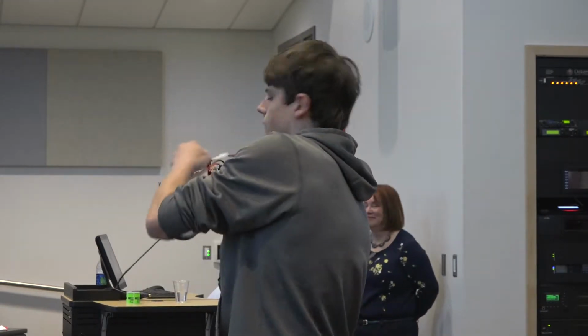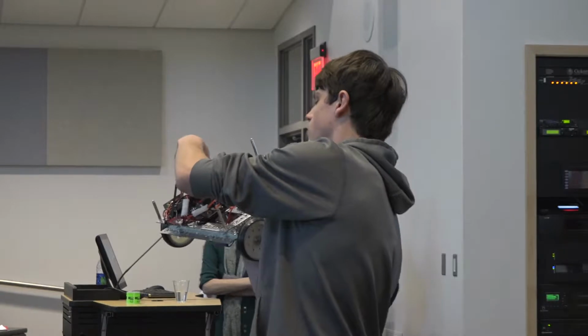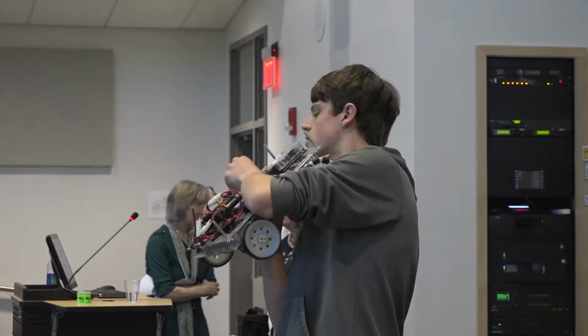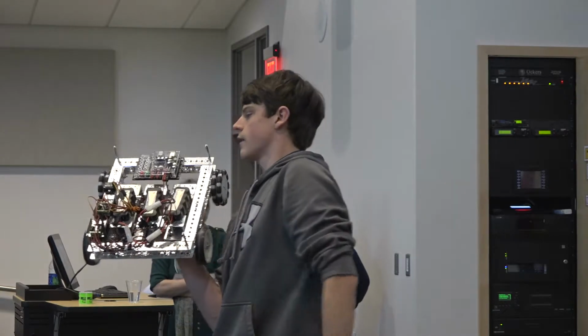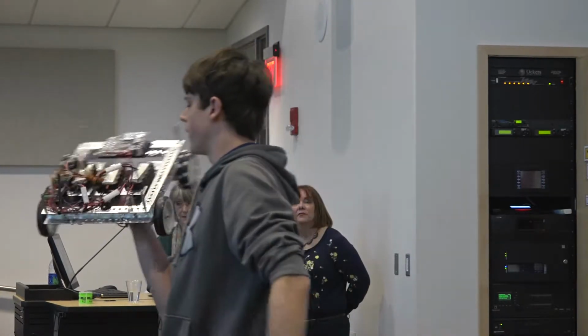And the way we did it is we have these 2 computers here. This one controls the back wheels, this one controls the front. It plugs right into this little receiver here. And so each of the axes on the joystick controls each motor. Or not each motor, but front and back independently.